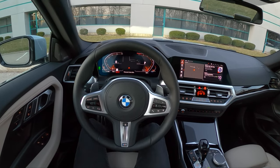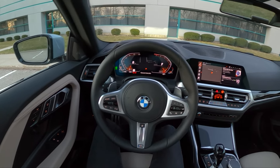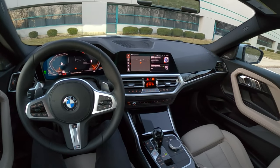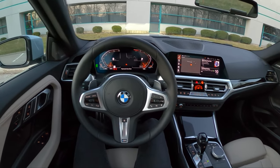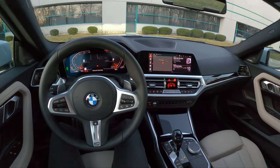Today we're driving the 2022 BMW 230i. This has a 255 horsepower turbocharged inline four-cylinder. It's rear-wheel drive, unlike the M240i that we drove a couple months ago with the turbocharged inline six. Let's walk you around this 230i today, show you what it looks like inside and out.